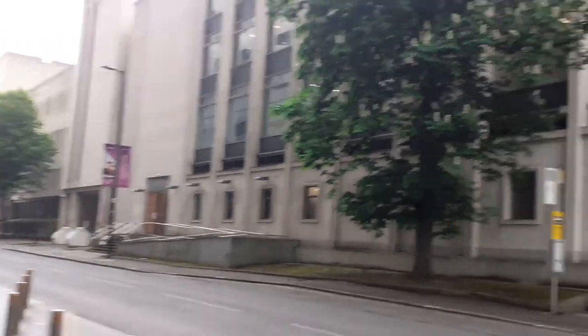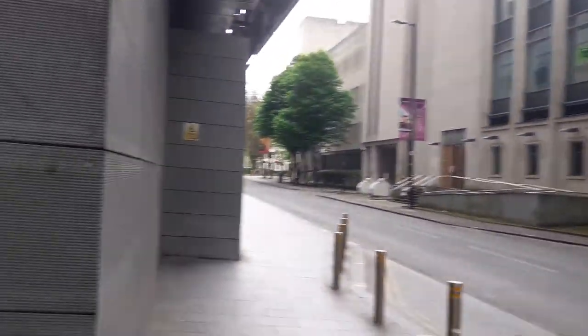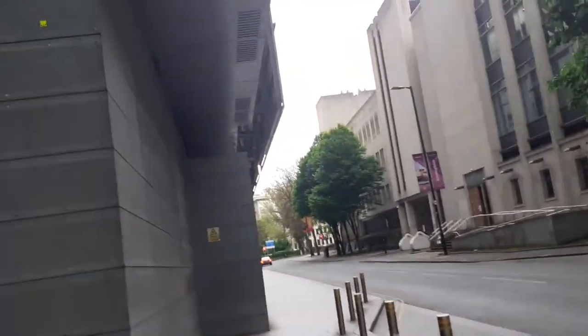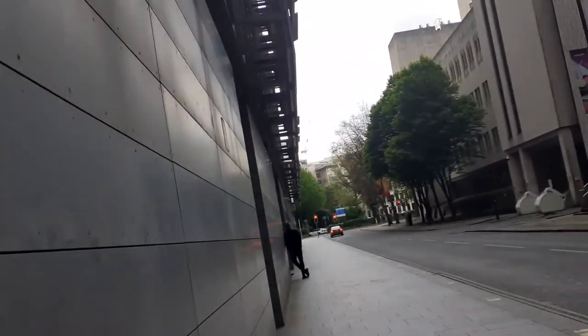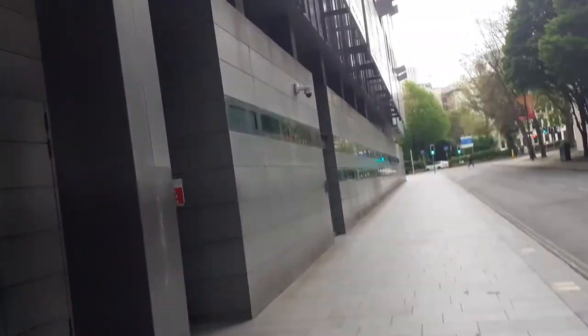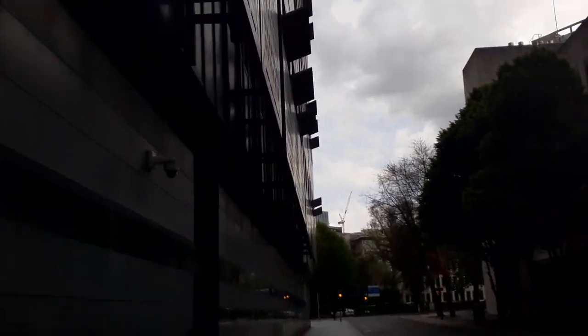Got like windows at the back of it, isn't it? Yeah. This is the back of your magistrates. No, it's crown. Crown, sorry. Can I have a look out round here, Dad? Sticking out here. Very weird building. Well, there's a lot of weird buildings in Manchester, don't you know? A lot of weird buildings.